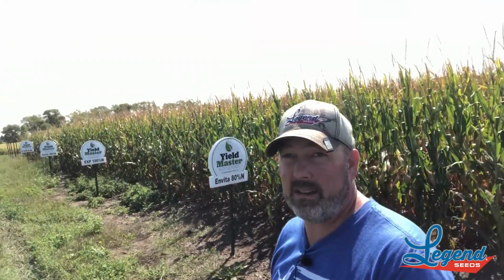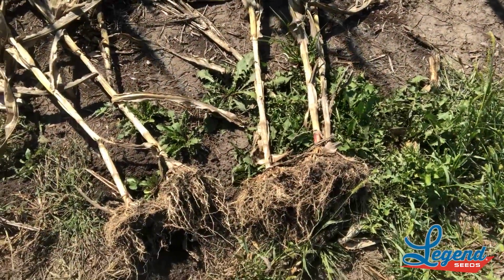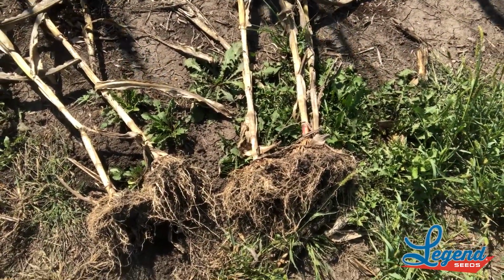But it's not always super easy to see a differential between these treatments just looking at above ground results. We've got some pictures of some ears that we pulled earlier, but I think the biggest response that I always see is significantly more root development.